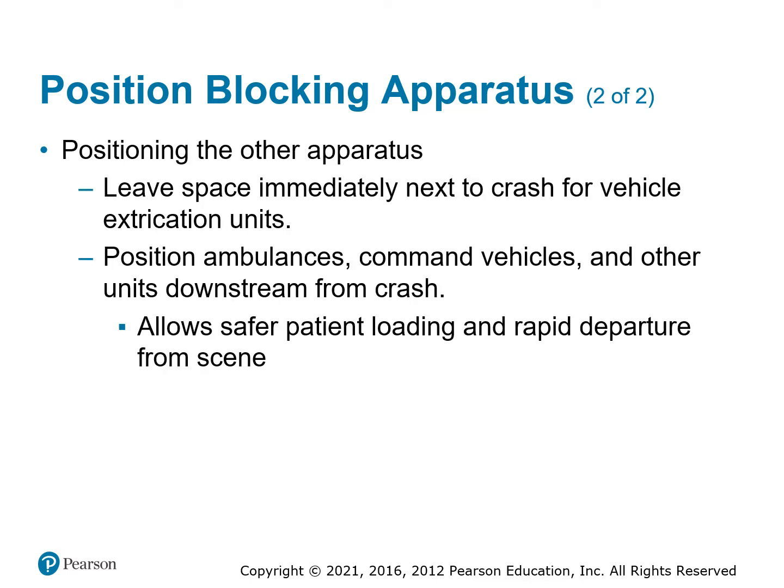Now, as other apparatus are arriving, and like we talked about, this could take a number of units to efficiently run this operation, what you want to do is leave space immediately next to the crash for vehicle extrication units. You need them to be able to get in, do their job, get your patients out so that you can get them to the ambulance. You want to position the ambulances and command vehicles downstream from the crash. This is going to allow safer patient loading and rapid departure from the scene.